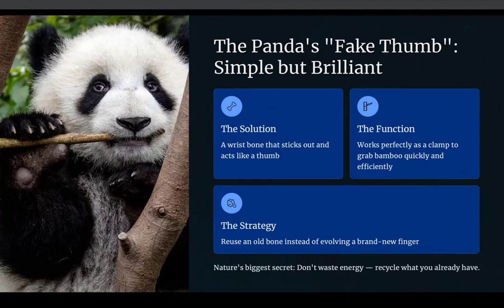But modern research shows the opposite. This simple bone works perfectly as a clamp. It helps pandas grab bamboo quickly and efficiently. Instead of inventing a brand new finger, biology took an old bone and turned it into something very useful. This is one of nature's biggest secrets: don't waste energy. Recycle what you already have.